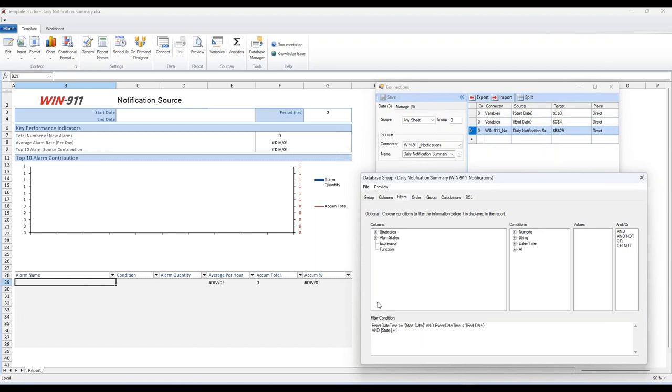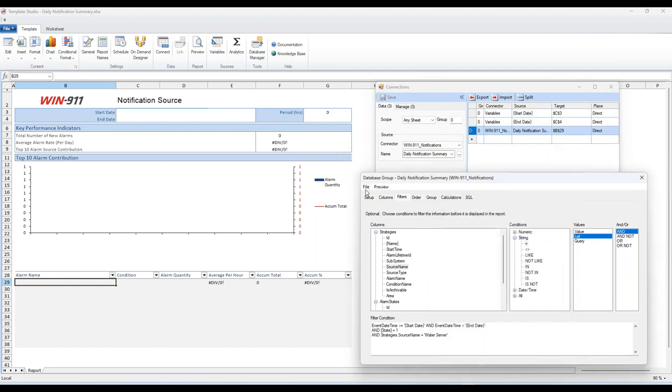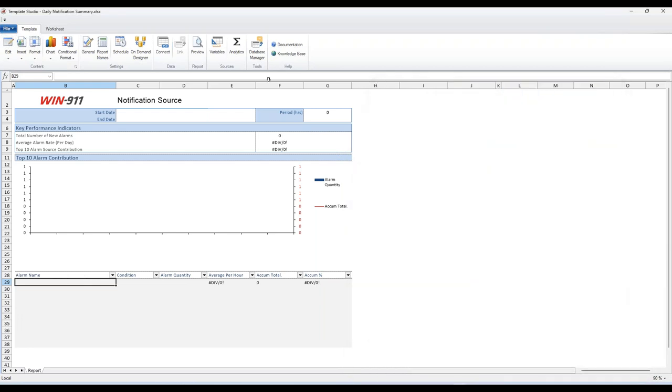This is sort of a long way to say, if we wanted to customize this, we could add some additional filters in here, right? So right now we're filtering for reports occurring within a particular calendar date and the state being an active unacknowledged alarm. We could also add in the filter here to say where the source name is equal to a certain server, right? In this application, we have notifications coming from a water server and a WWTP server, right? So we could pick one of these servers particularly, and then now our report is going to be filtered on that particular data.